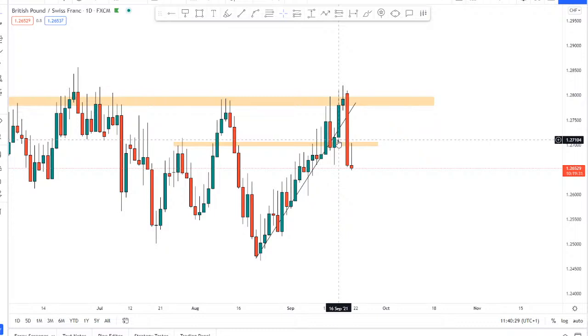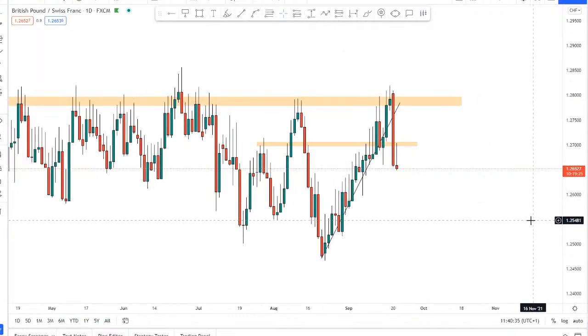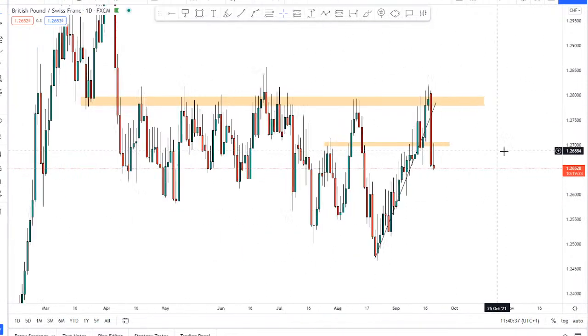Hey, we'll even pop back in. Yeah, all doing good. Mainly looking at some USD pairs for this one. My pound CHF is a good one.